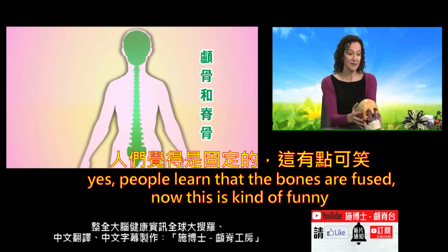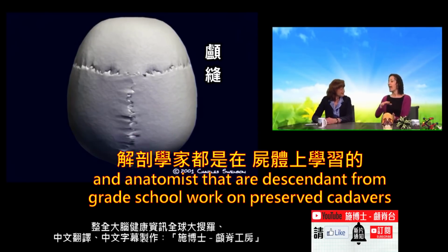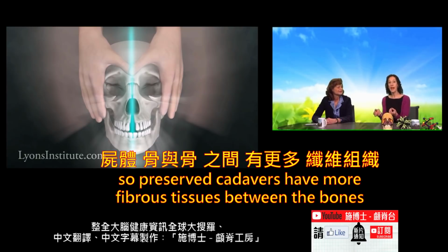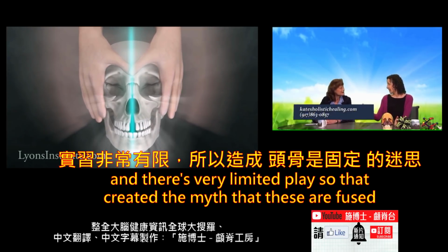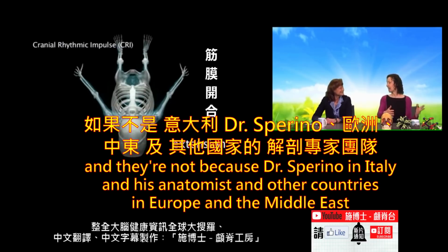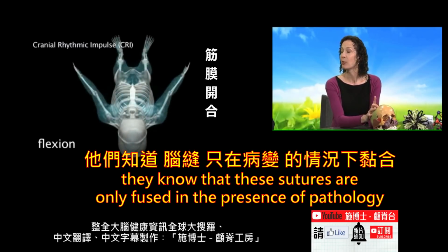Right. Now, this is kind of funny because we all know of Gray's Anatomy and Dr. Gray from the UK, and anatomists that are descendant from Gray's school worked on preserved cadavers. So preserved cadavers have more fibrous tissues between the bones, and there's very limited play. So that created the myth that these are fused. And they're not, because Dr. Sperino in Italy and his anatomists and other countries in Europe and the Middle East know that these sutures are only fused in the presence of pathology.